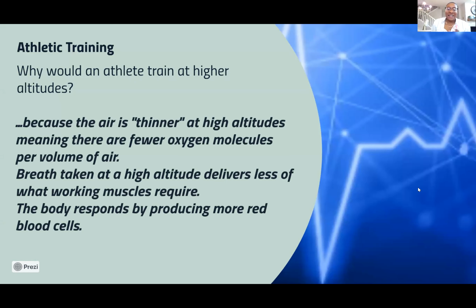Correct. Okay, and here's a little bit deeper with that, because air is thinner at higher altitudes, it means that there are fewer oxygen molecules per volume of air. So if you're training at high altitude, you're getting less oxygen. So what does your body do to compensate for that? Creates more red blood cells to get more oxygen. So a breath taken at high altitude delivers less of what working muscles require. So as a response, the body produces more red blood cells.